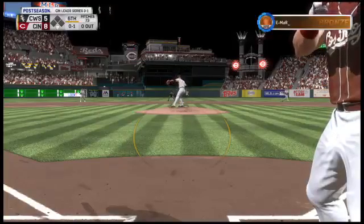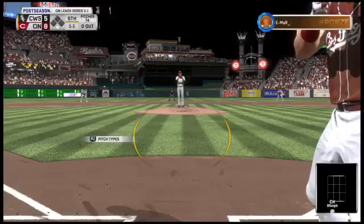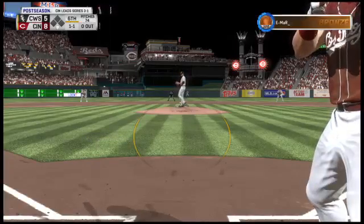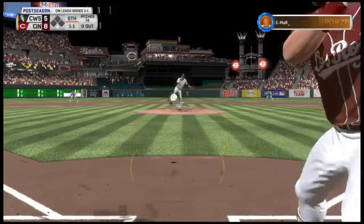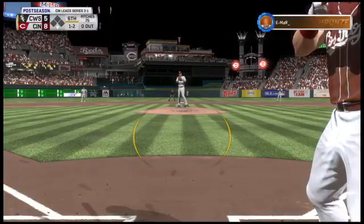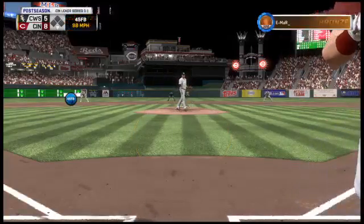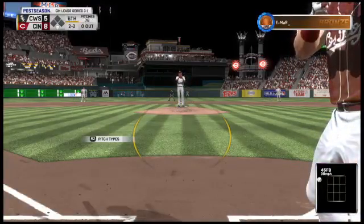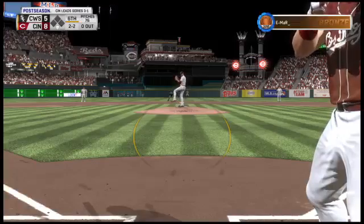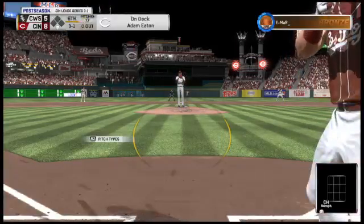0-1 count. Here's the pitch. Off-speed pitch in the dirt as he takes it for a ball. From the windup, the 1-1 pitch. Tough slider down low for a strike. To 2 balls and 2 strikes now. Even at 2 balls and 2 strikes. Here's the pitch. Changes up on him, but that's in the dirt for a ball.